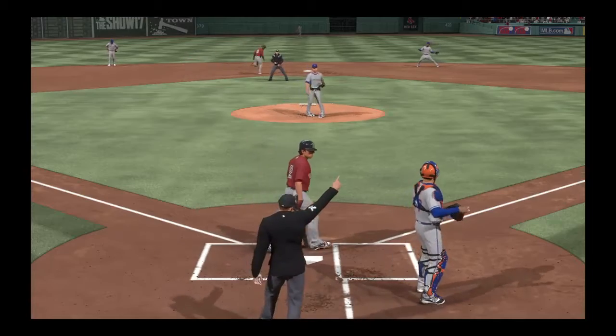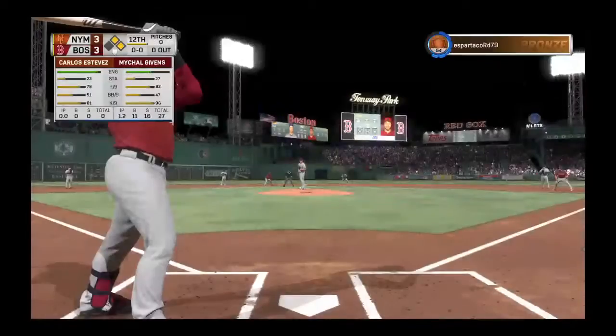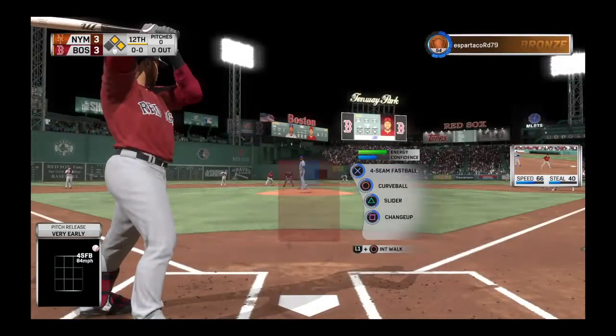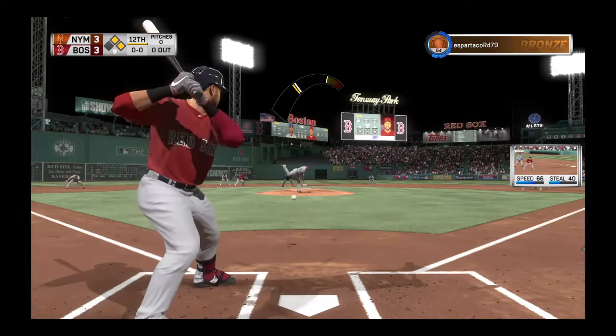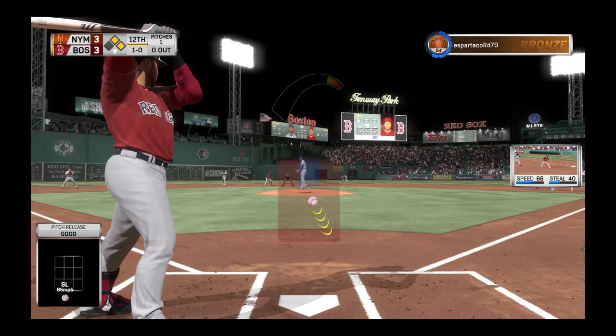And now on 3-0, they won't even bother to nibble at the corners, as they'll just go ahead and put him aboard here. Carlos Estevez comes on now in an awfully difficult situation, as there are 2 on here with nobody out. Pitching for the New York Mets, number 54. Nelson Cruz stands in as he looks at ball one here.